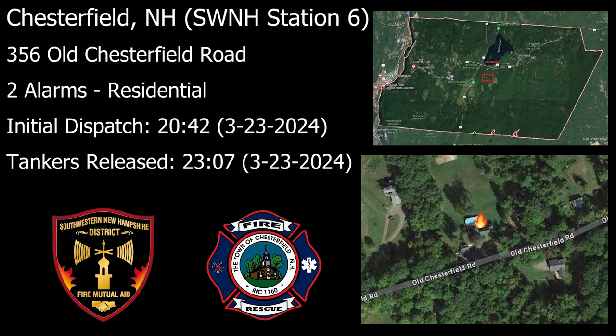Tones are for Surrey and Gilsum. Responding to Chesterfield on a second alarm, 349 Old Chesterfield Road, requesting an engine from Surrey and a tanker from Gilsum. Repeating for Surrey and Gilsum, responding to Chesterfield on a second alarm, engine from Surrey to cover the Spofford station, Gilsum tanker to the scene. 349 Old Chesterfield Road. Fireground is TAC 1, 2128, KCF 415.